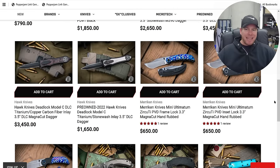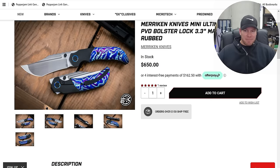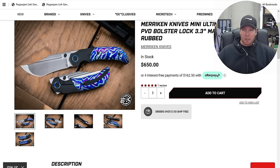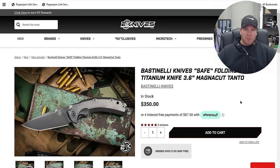Yeah, it says mini ultimatum, so there has to be a large ultimatum. Now, this one's got it on both sides. Man, I'm tempted. That's really cool. I've seen this thing floating around. I just wish that it was bigger. Bastinelli Knives Safe Folding Titanium.